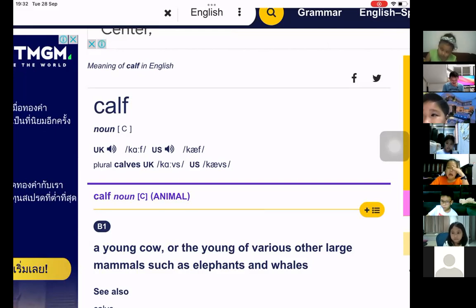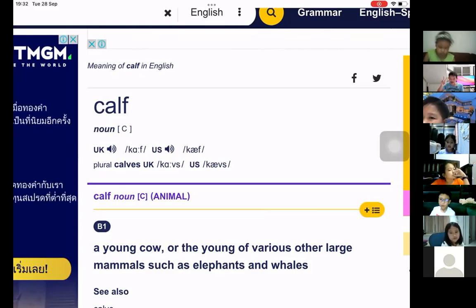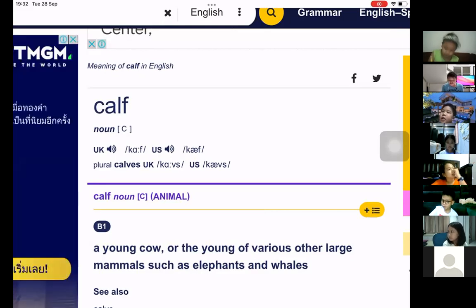Calf. Calf. Calf. Two different ways. Calf. Calf.